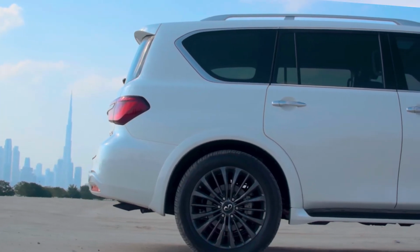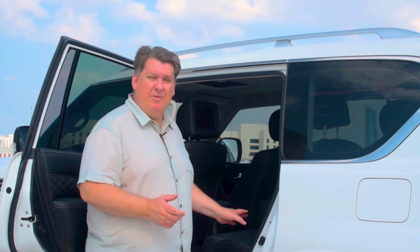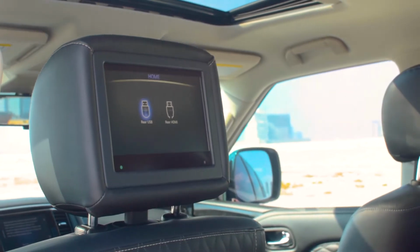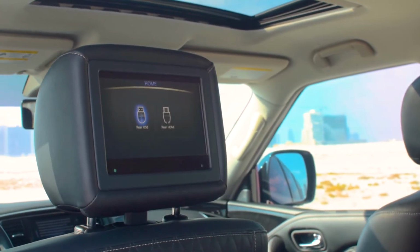So for those who are lucky enough to ride in the back, incredibly spacious, very comfortable, loads of headroom, loads of legroom. But it's also 2 individual seats, and they're separated by a large center console storage box with a padded cover that acts as a center armrest. Then you have individual screens as well for the kids. You also have HDMI and USB ports in the back.